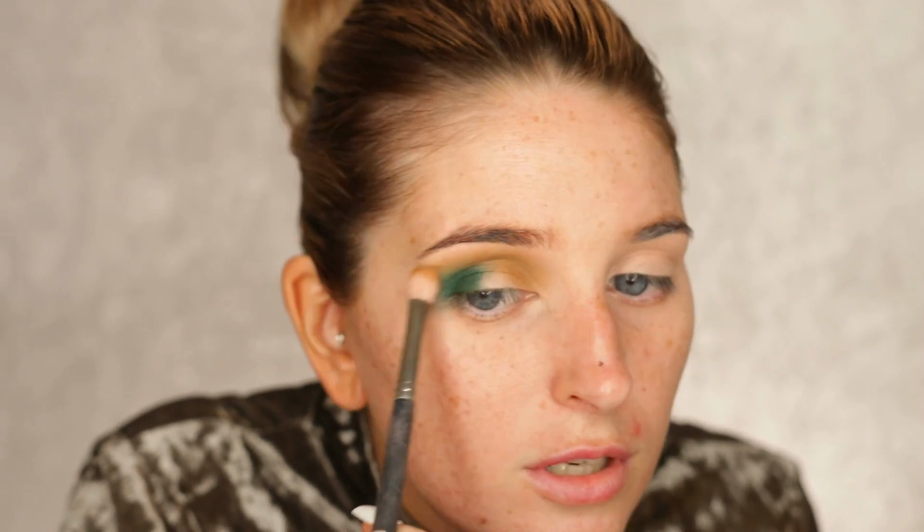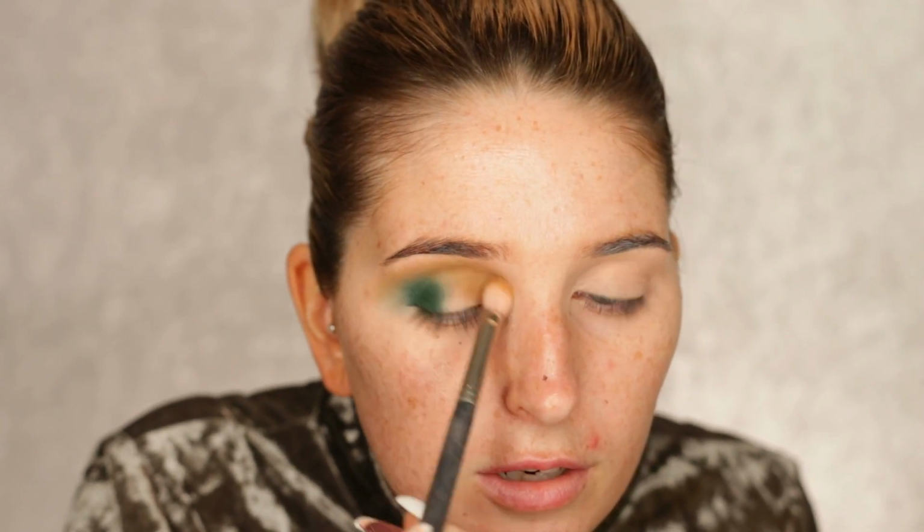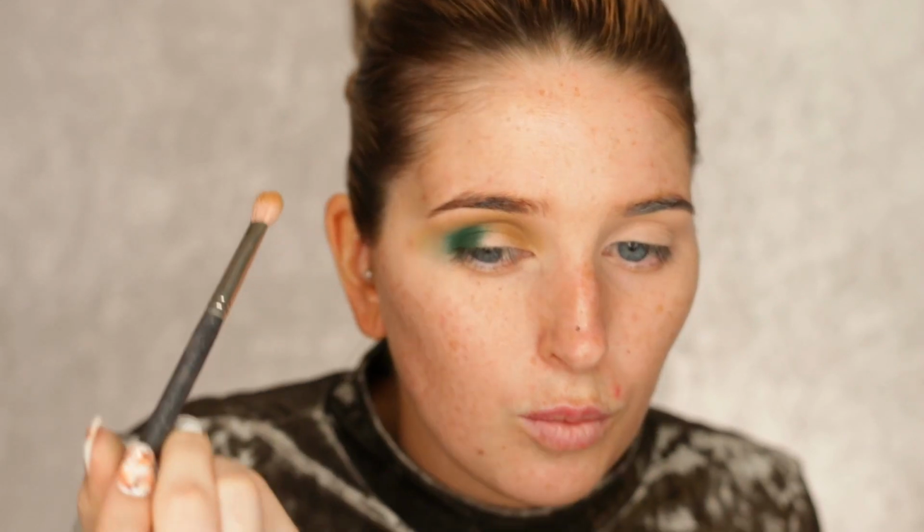Sometimes I'm quite surprised. So I'm just gonna blend that all around the edges. So in the crease and then over the outer edges of that darker green as well.